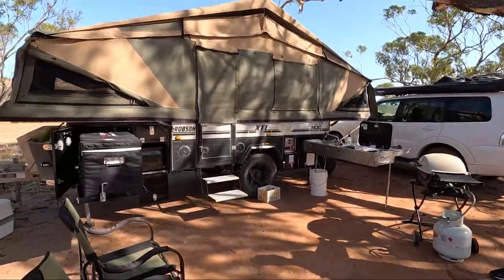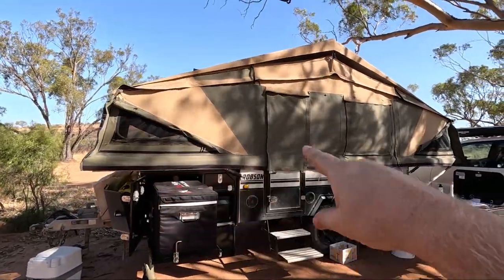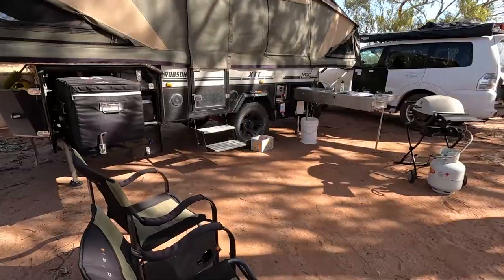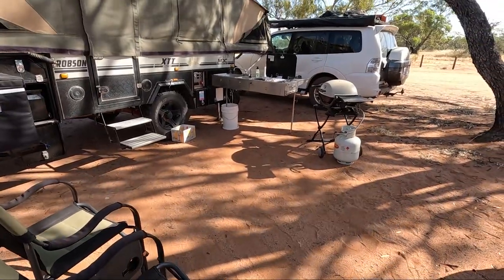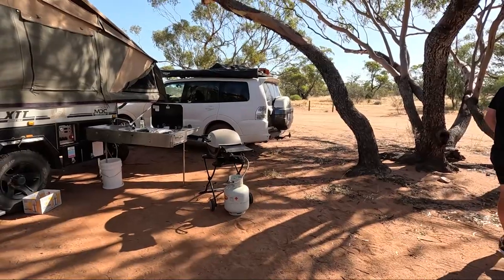Basically, all right, so you can see our setup here, right? Got both end windows set up there, nice breeze blowing through. Not gonna bother with the mat because it's basically sand underfoot. Just ignore that bit of glass there. Weber's all set up for the roast tonight.